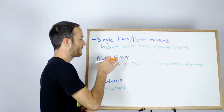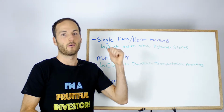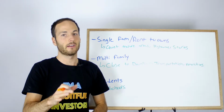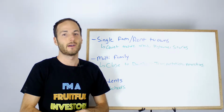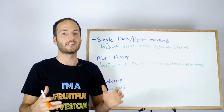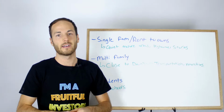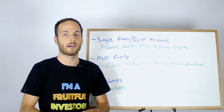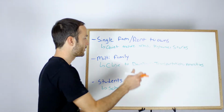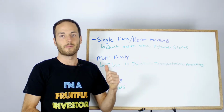We want to be close to downtown, right in the downtown core, whereas with single family, we want to be away from downtown, especially here in Kitchener-Waterloo. Some towns in Alberta, or other places in Canada might be different, but here in a big city like Kitchener-Waterloo, your single families don't want to be close to downtown, but your multifamily is the complete opposite. You want to be right downtown, close to the action, and close to transportation, because your tenants normally don't have cars in multifamily investing.